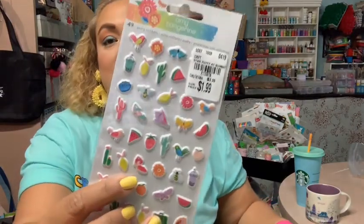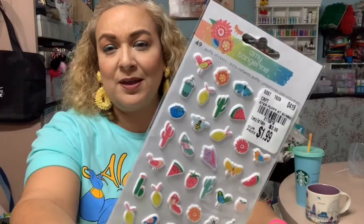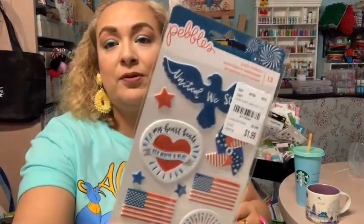Okay, then I got this Amy Tangerine. These were from the line last year. They're little puffy stickers, but my daughters want to start back at planning with me, and so I got these, I thought they would like that, especially for summer. Then this is some pebbles. And of course I love 4th of July, so I'm going to be having my 4th of July goodies. So I had to get that.